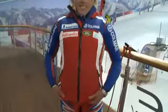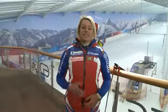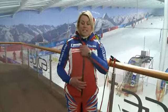Next, we've got the jacket. Now, obviously when I'm going down, this is nowhere to be seen, but we do take it off very last minute. It's literally a case of strip off, get in that start gate and go. You want your muscles to be as warm as possible when you get out the start gate.